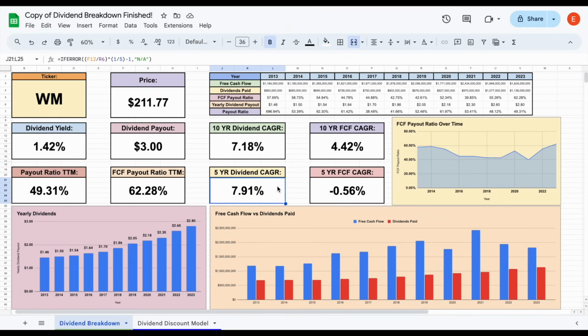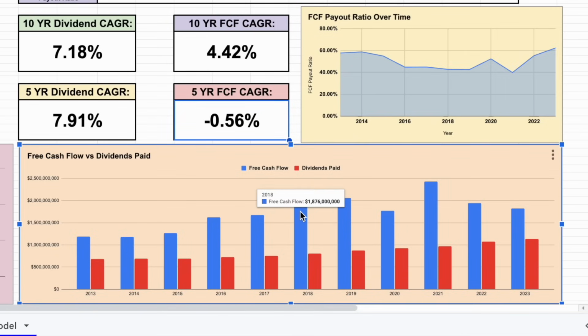Now, if we look at the free cash flow growth rate, you'll notice it's a little bit lower. We have a 10-year free cash flow CAGR of around 4.42%. So this is a more mature company. Free cash flow growth isn't quite as fast. In the 5-year, there was a slight decrease, but really that's because 2018 was a pretty solid year of free cash flow for them, and 2023 was slightly lower than those numbers. Overall, I still think they are trending in the right direction.